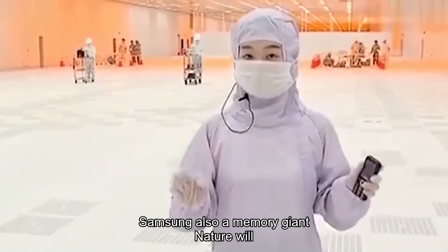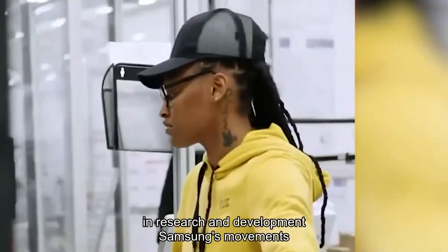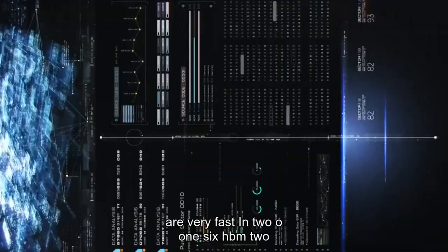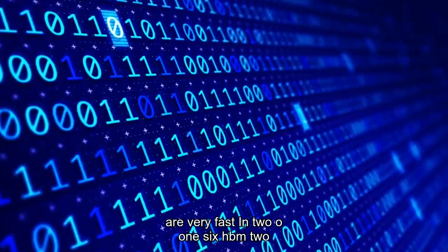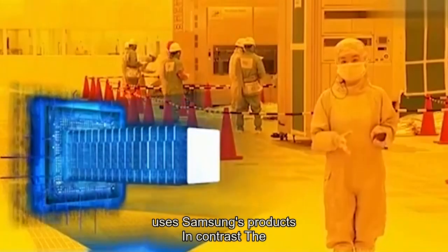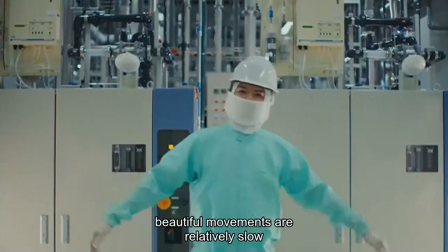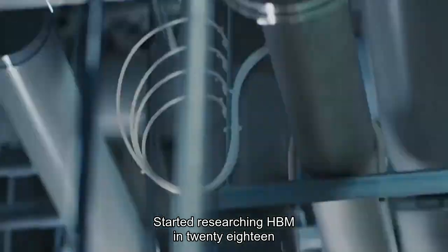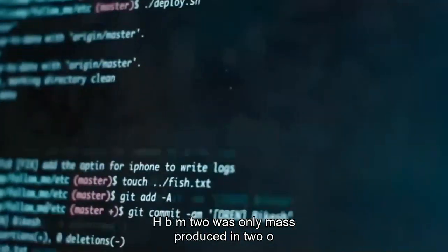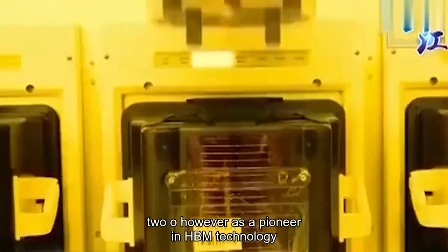Samsung, also a memory giant, naturally would not miss the opportunity. It also invested in research and development, and Samsung's movements were very fast. In 2016, its HBM2 was launched, and NVIDIA's AI chip P100 uses Samsung's products. In contrast, SK hynix's movements were relatively slow. It started researching HBM in 2018, and HBM2 was only mass-produced in 2020.